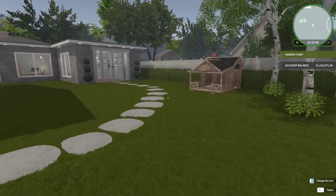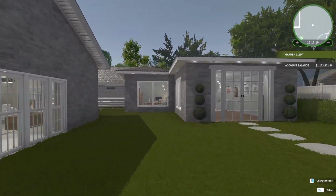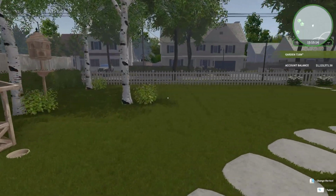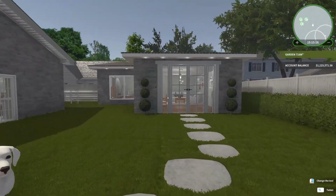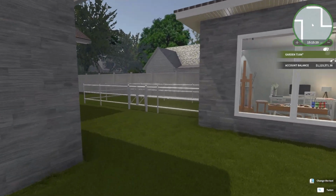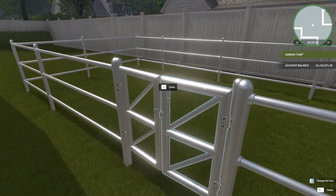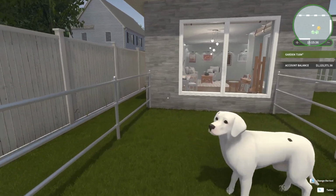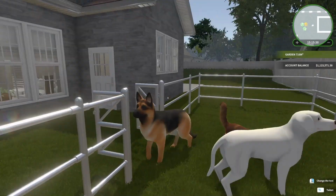Oh. Okay, I want to show you exactly what I've done. Look at this. I put the roof on the house. Well, on the... It's not even a house. On the studio. I put the roof on the studio. And I added a fence and a double gate. What do you think, everyone? Yeah? What should we get? Now, I haven't made up my mind.